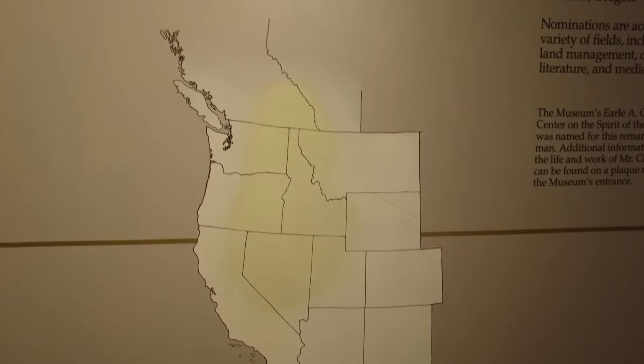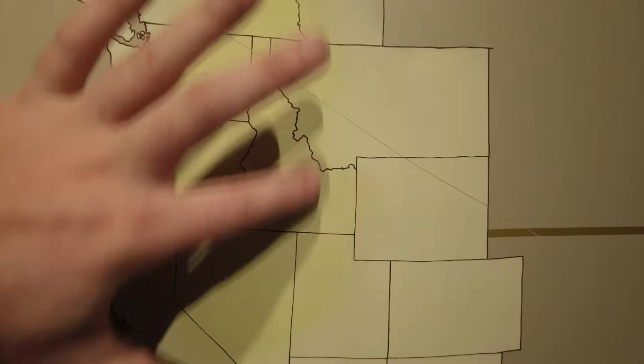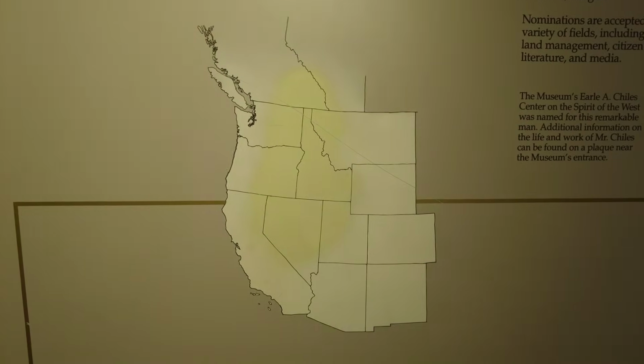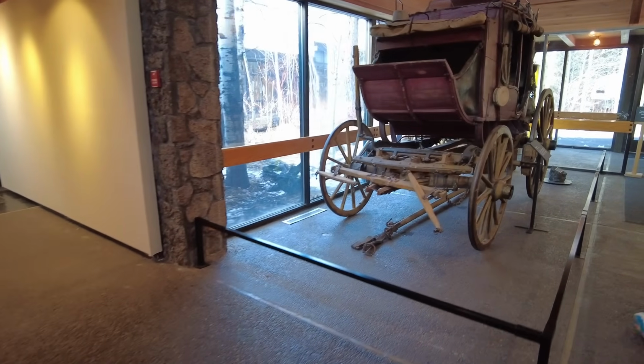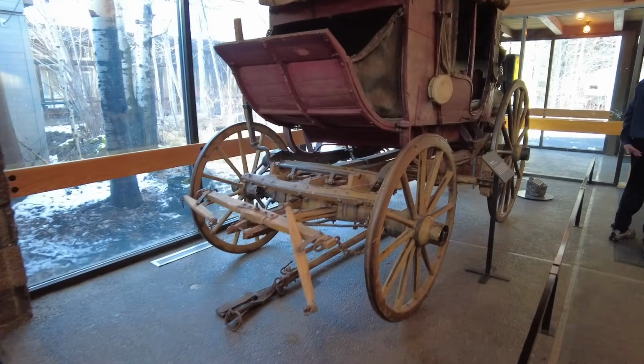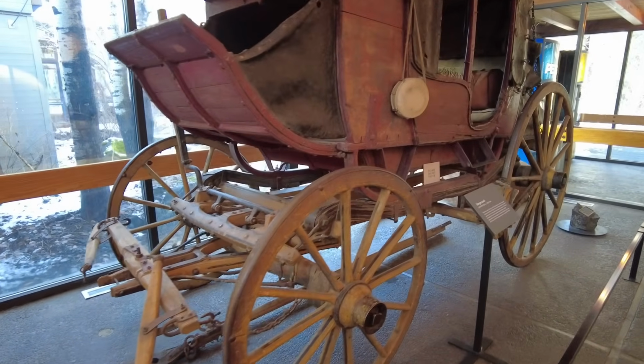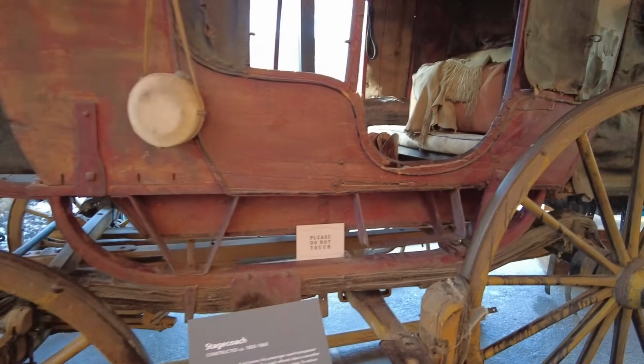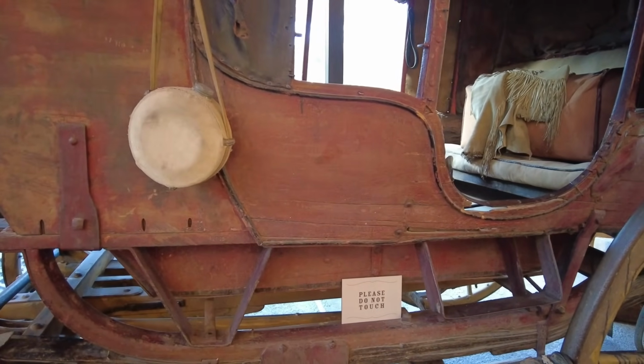So that's the Great Basin, guys. Right here. The old wagon. Stagecoach, construction 1850, 1860.